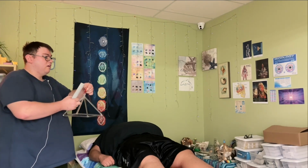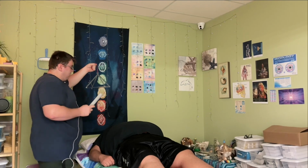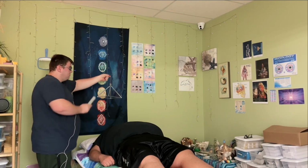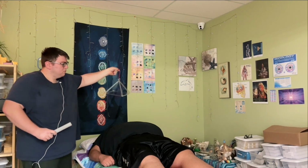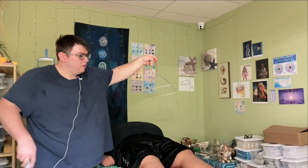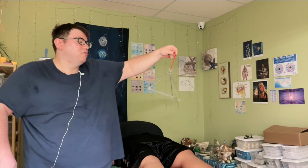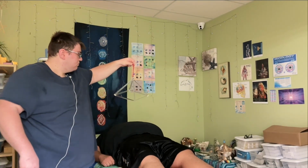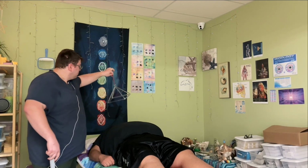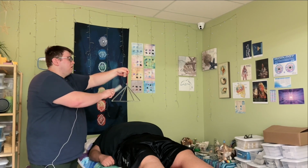This is the singing pyramid. I'll do a little. It just clears the... well, they all do. That one helps clear the chakras, and this one just clears the whole body. I had two, but one broke. So it depends where you hit it.